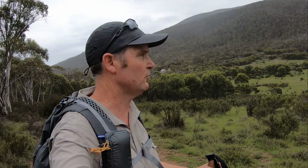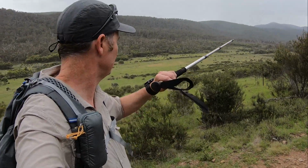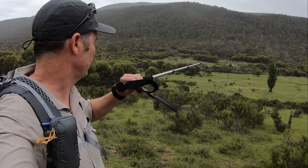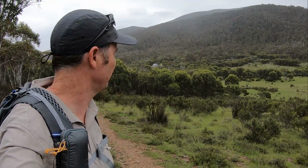Alright, here we are. We've just arrived in this pretty little valley. This is the Cotter River that runs down the middle of it here. It's a great source of water, and we'll be camping down there. We'll go down and have a look, see if we can find a place.